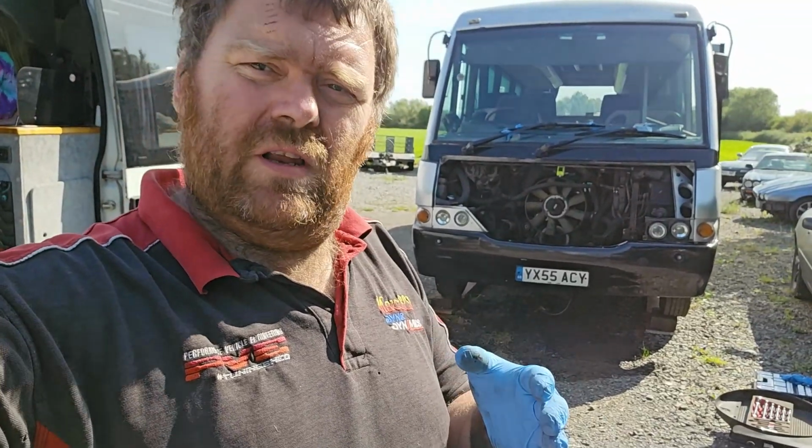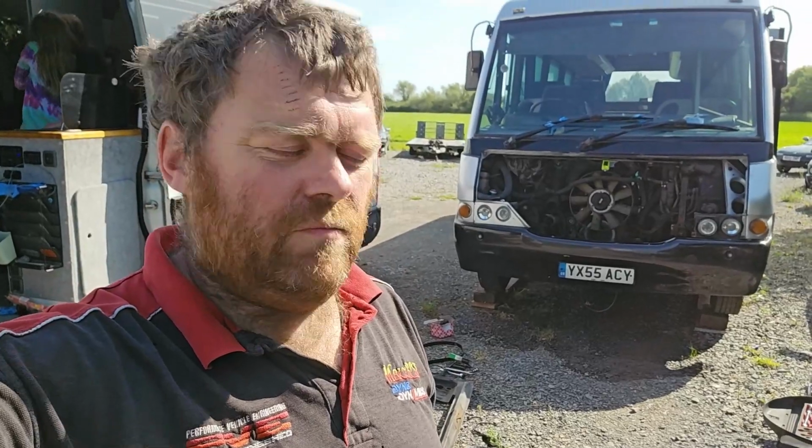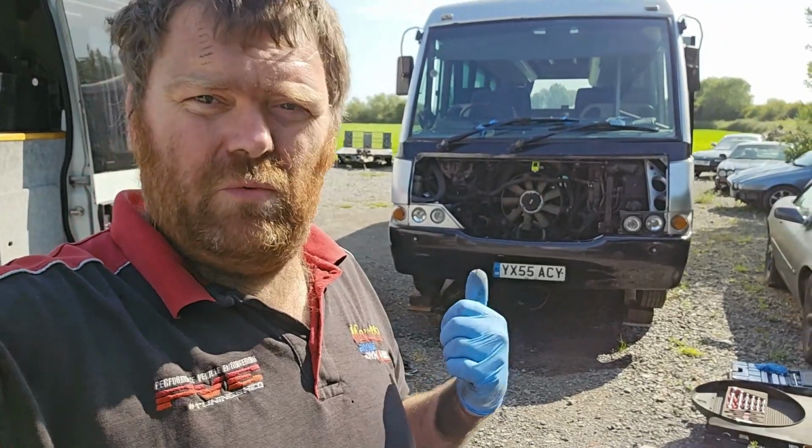Also, when you're driving it along, anything below 45 feels pretty solid, and then from 45 upwards it starts to shudder. At 50, it's a bit shuddery. At 56, it's terrifying. So I think it's the prop shaft. I'm going to zap the prop shaft off whilst it's here.